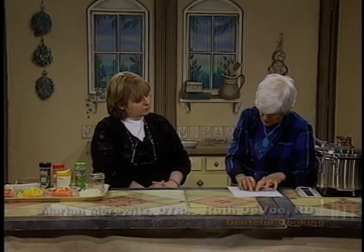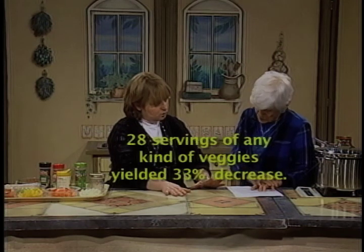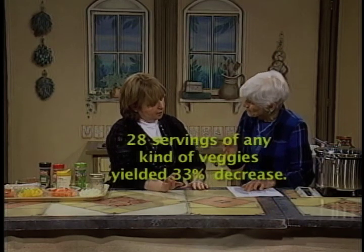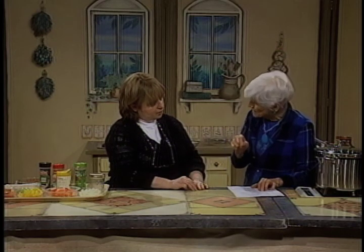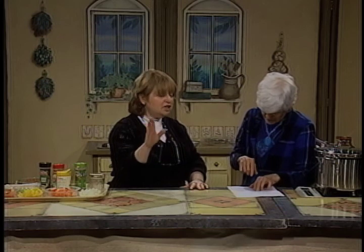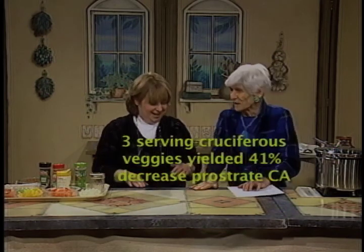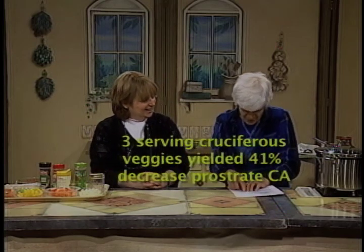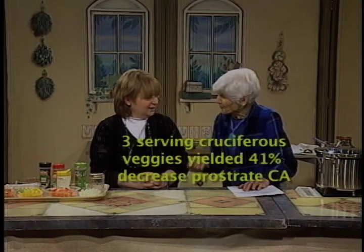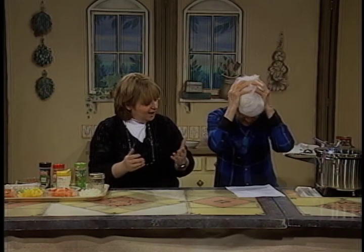28 servings of vegetables per week reduced the risk by 33%. So you've got 28 servings of any kind of vegetable reducing it by 33% in a week. Versus 3 servings of cruciferous vegetables. So for those of you who really don't like vegetables, at least take in 3 servings a week. What a bargain. You go from 33% with the 28 servings to 41% with the 3. Now that's a bargain. It is. A prostate cancer reduction. I know, that's fabulous.